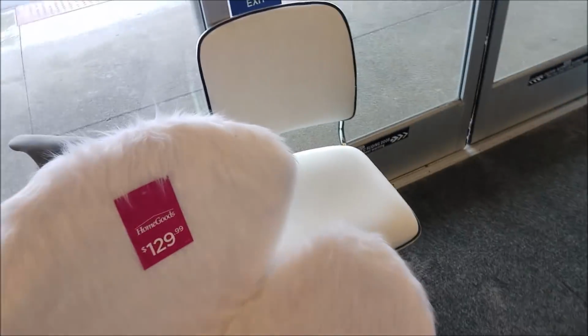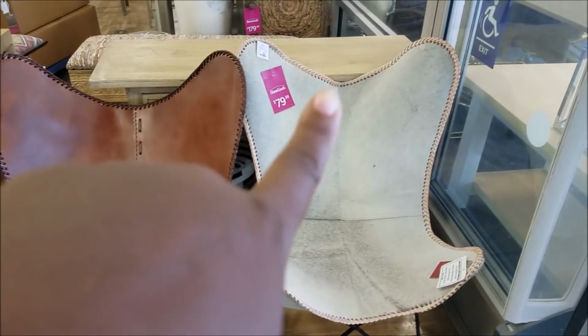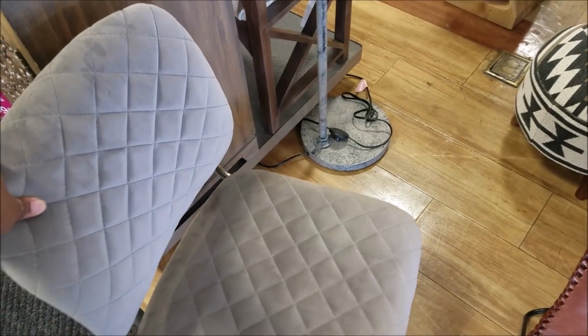Is this one the same? Yep, I see it. So I have to find a good chair. A chair that is not, oh, these are nice. Aren't those nice chairs? But I need a chair that's not, this one is pretty cute. It's $69. I don't know, let me see. Ugh. I don't know.